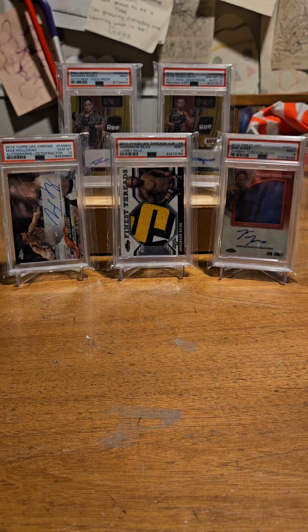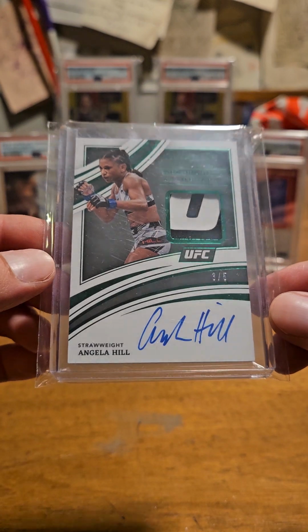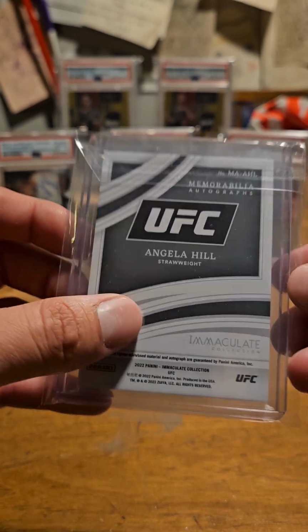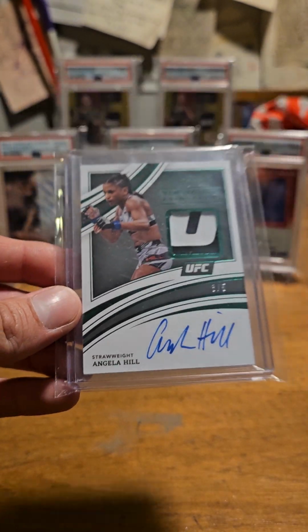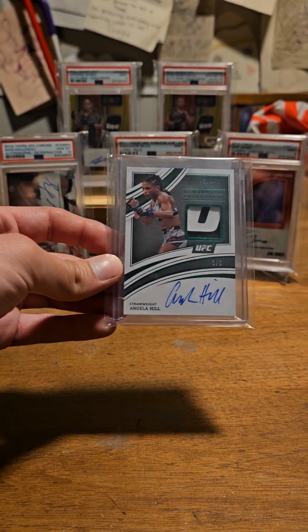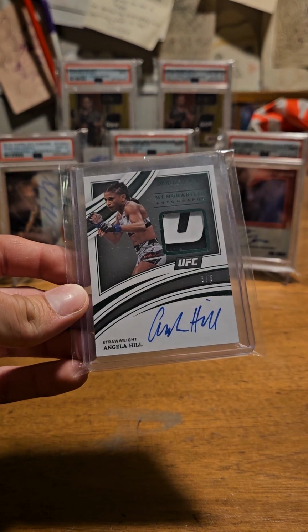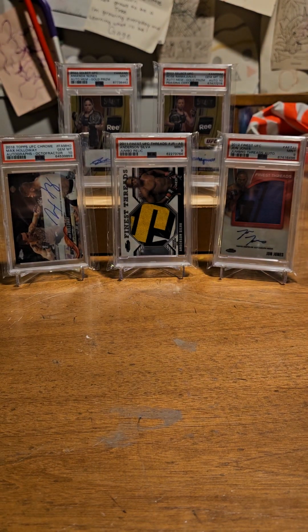All right, now this one, I know she just lost her fight, but I couldn't resist buying this card. It's number 3 out of 5. It's an Angela Hill Immaculate green out of 5. So unfortunately she lost her fight, but I got this card for $16.77. A green Immaculate on-card auto out of 5 with a U from the UFC patch for $16. I understand that Angela Hill doesn't have the best record. I think it's like 16-14 or something like that, but still, I couldn't pass that up. And that was before she even fought that I bought that card.